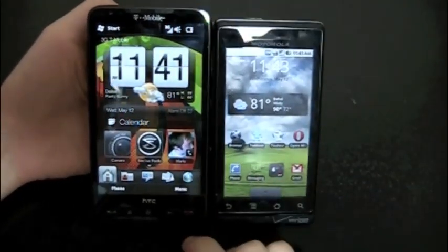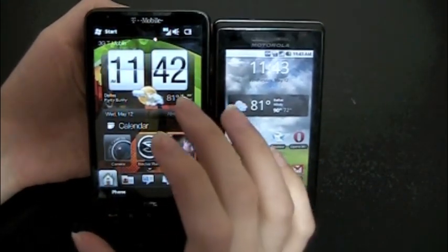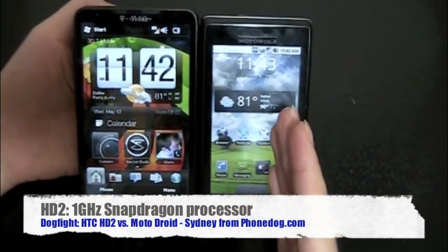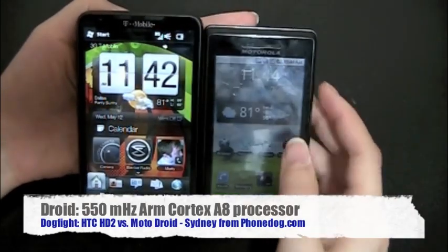So now the processor, and the processor is, again, one of the things that people are really excited about on the HD2, because it has the 1 gigahertz Snapdragon processor. And the Droid only has a 550 megahertz processor. It's an ARM Cortex A8 processor.